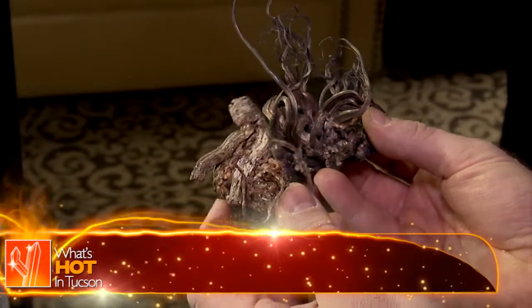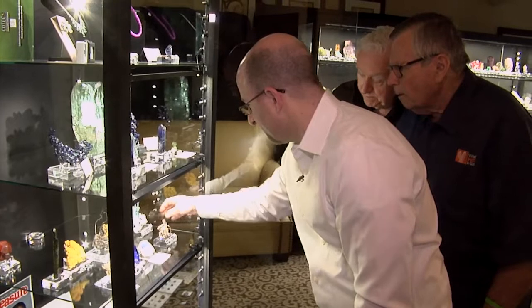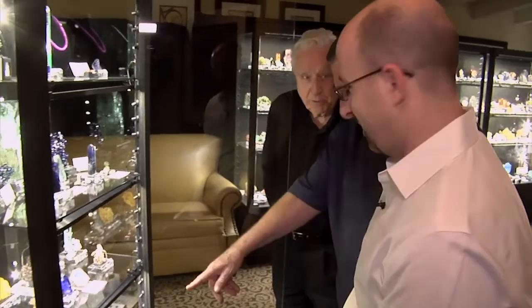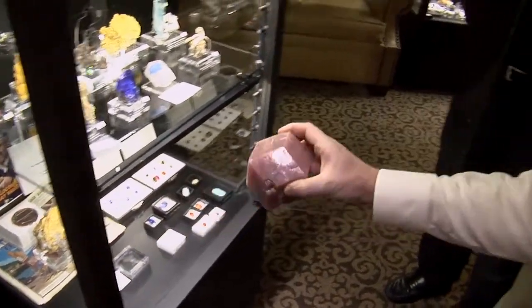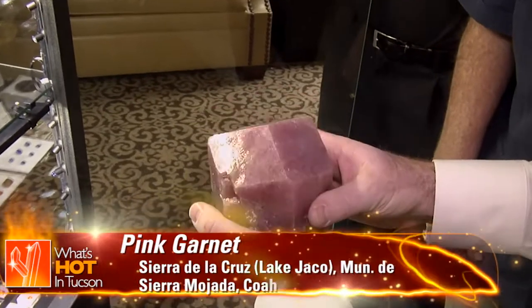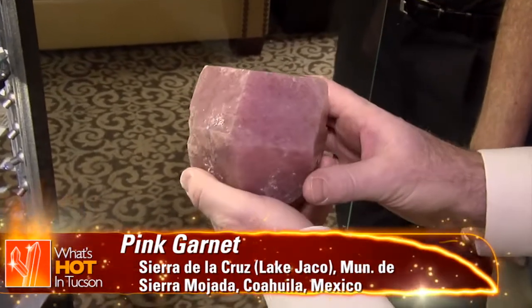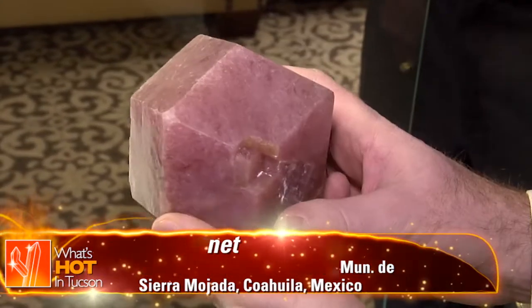Fantastic. Now you've got a specimen on the bottom shelf that years ago was so common people didn't bother to buy them, and that's the pink garnet. Hard to get. You never see them anymore. They're huge. Isn't that nice? From Lake Hakko down in Mexico. But this size and quality wasn't that common. That's a rare, fine thing.